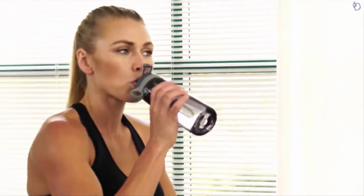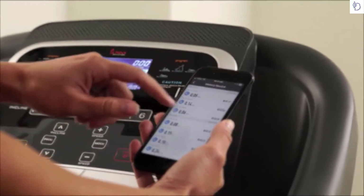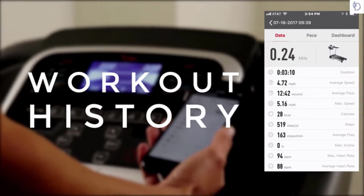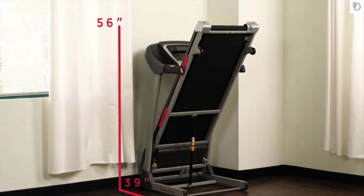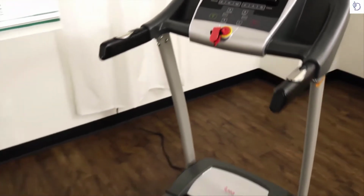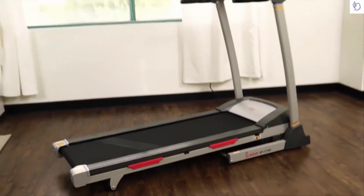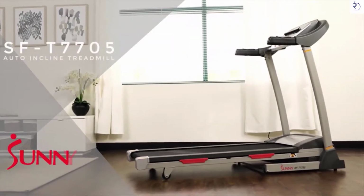Stay hydrated and cool with 2 oversized bottle holders. Once you're done with your workout, see your training results by viewing your workout history. When you are done, this foldable treadmill can be folded and moved with the integrated transportation wheels. Start connecting and tracking your fitness to reach your goals today. The SFT7705 treadmill with auto incline will help get you there.